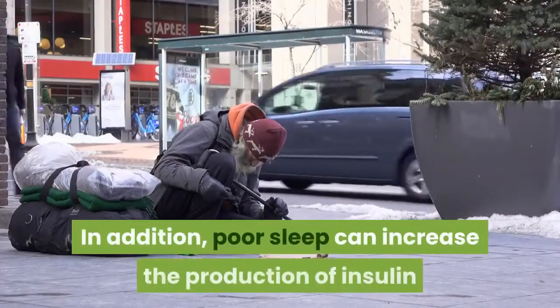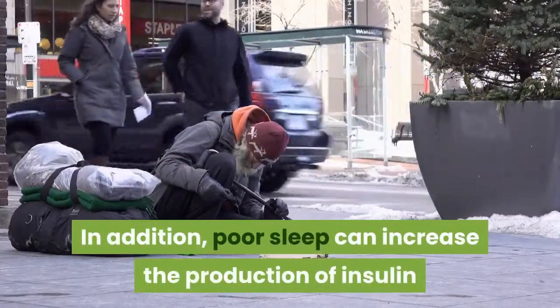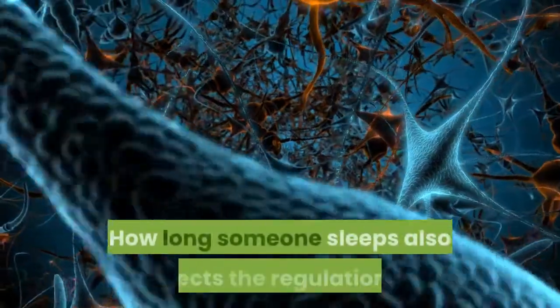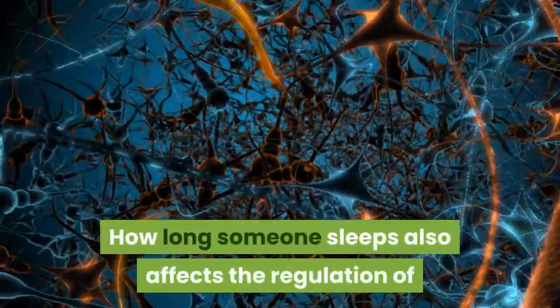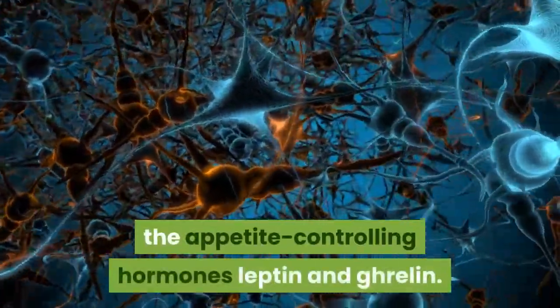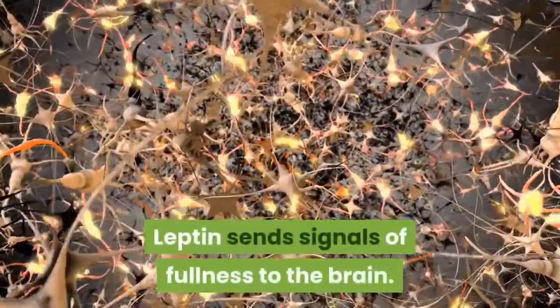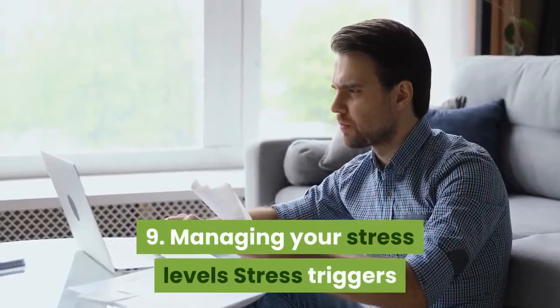In addition, poor sleep can increase the production of insulin and cortisol, which also prompt fat storage. How long someone sleeps also affects the regulation of the appetite-controlling hormones leptin and ghrelin. Leptin sends signals of fullness to the brain. 9. Managing your stress levels.